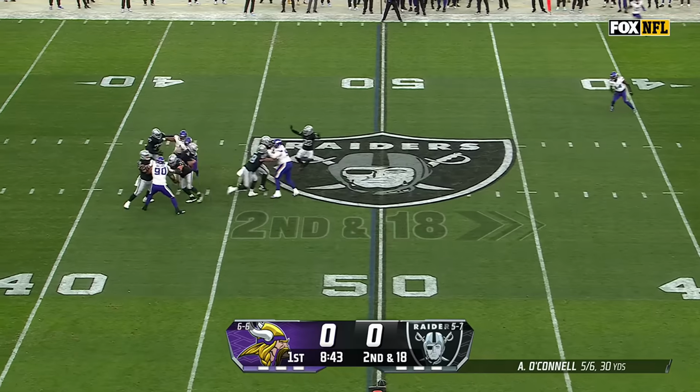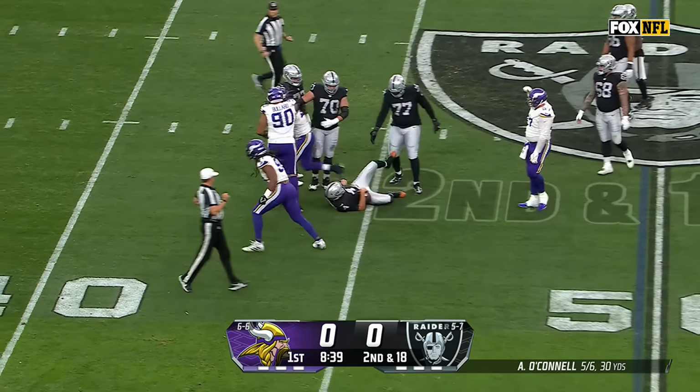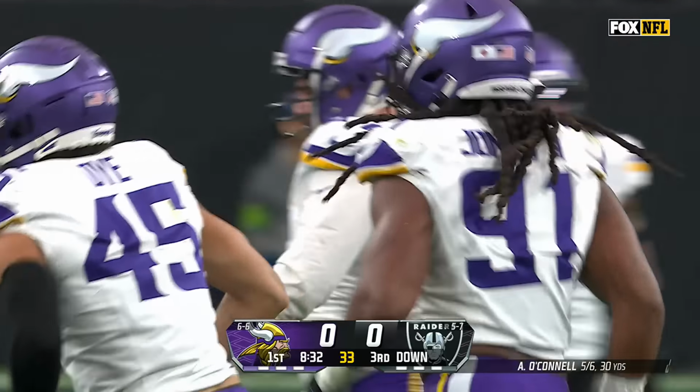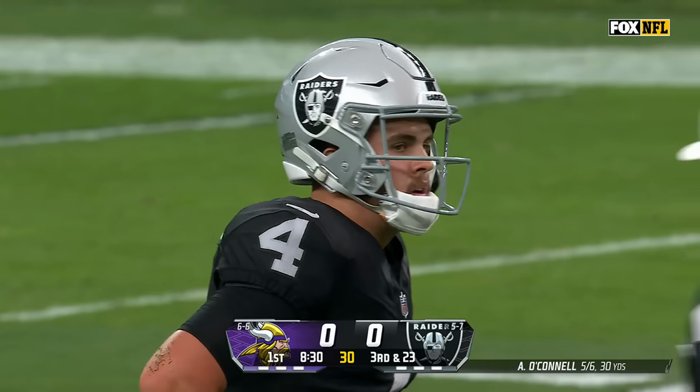O'Connell with pressure coming late, and Aiden O'Connell goes down. Troy Dye with his first sack. He sprung off the block of Abdullah and was able to get to O'Connell. Drops him for a loss, and it's 3rd and long. 3rd and 5.